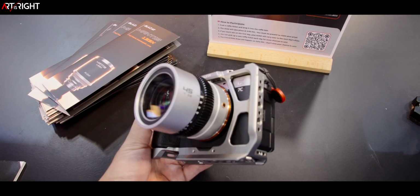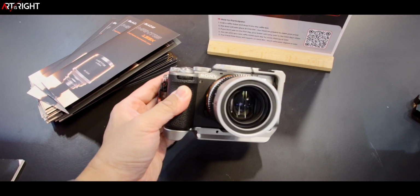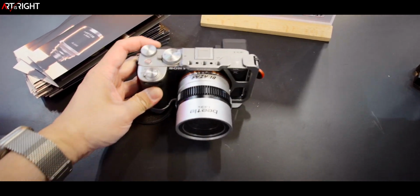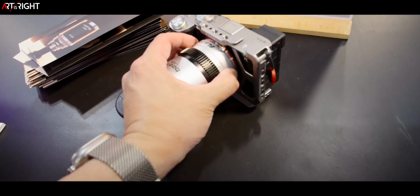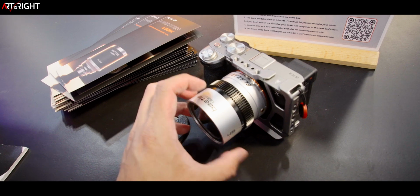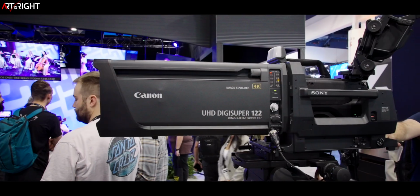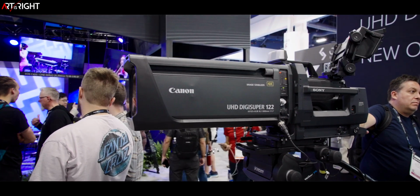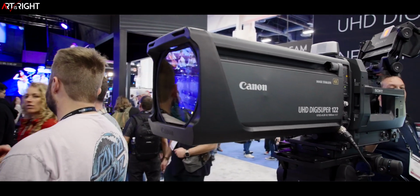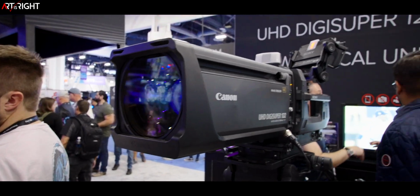But what I really like about that, there's a button on the side, so if you ever need to do portrait, you can just press that button, rotate the lens, and now you don't have this weird stretch when you turn the camera vertical, right? So now you can do vertical footage with an anamorphic lens. That to me is really cool. So those are some of the technologies, some of the things that I have seen at NAB 2025.